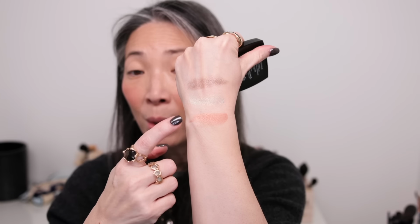And then, the Pêche Glacé. So beautiful. They really outdid themselves with this formula and with the shade range. But this formula, I think these are called long wear. Yeah, multi-use long wearing eyeshadow. Very, very long wearing. I'm always surprised when I go to take off my makeup at the end of the day. I'm like, oh, there's no fading, nothing. It doesn't look like I put it on 8-10 hours ago. It looks phenomenal. So definitely long wear.